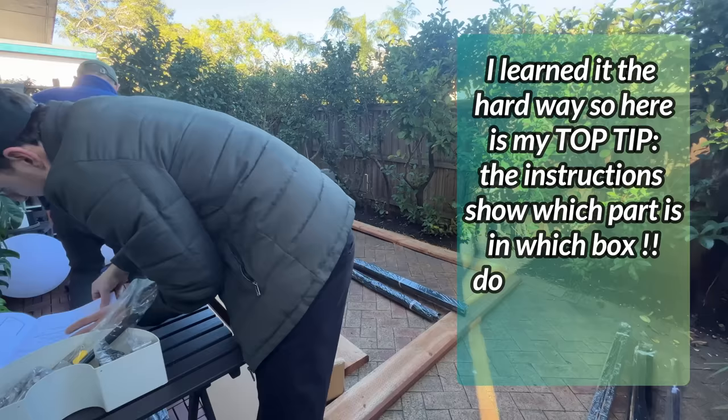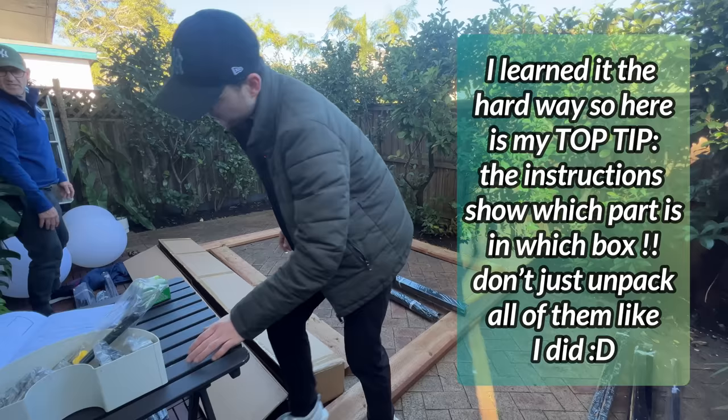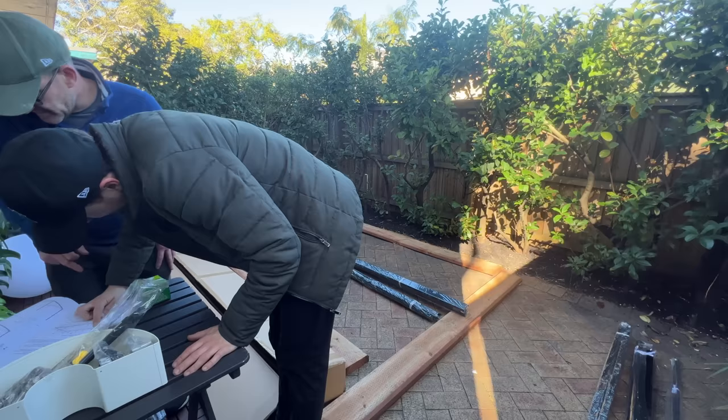Here, LO8. We need LO8. I thought it was LO1B. What? Is it LO1B? No, look at it. LO8, oh okay. LO8 and L10. We need L10 and LO8.